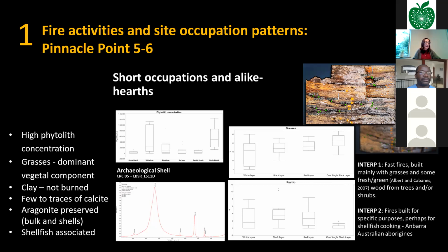And so the way we interpreted these fires is that people constructed very small or short-lived fires that were mainly built with grasses and perhaps with some green sticks, some green wood collected from the surrounding environments. And therefore, these campfires reflect short occupations, which were probably sporadic or seasonal.